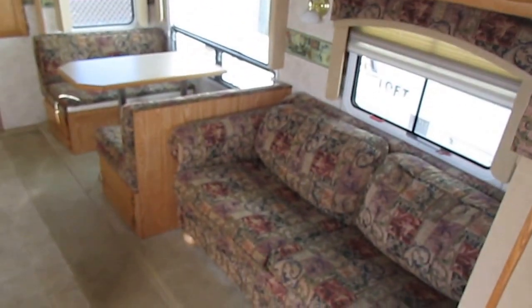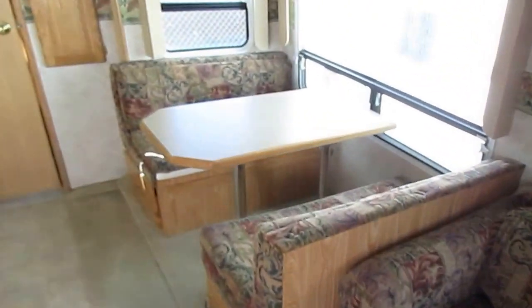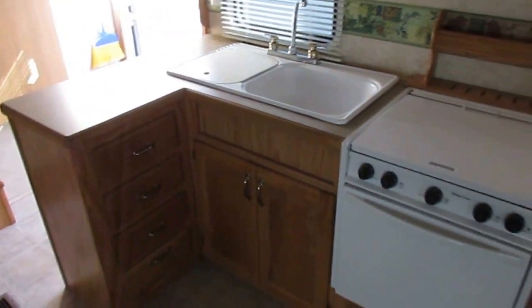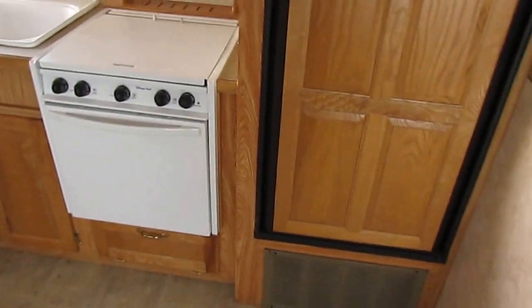As we walk down into the main living area, you've got a queen-size pull-out sleeper sofa. You've got a table booth that makes a bed. You've got a lot of big windows, so you're going to have a pretty view. Got a side kitchen with the stovetop and oven, microwave, two-way RV refrigerator, freezer.